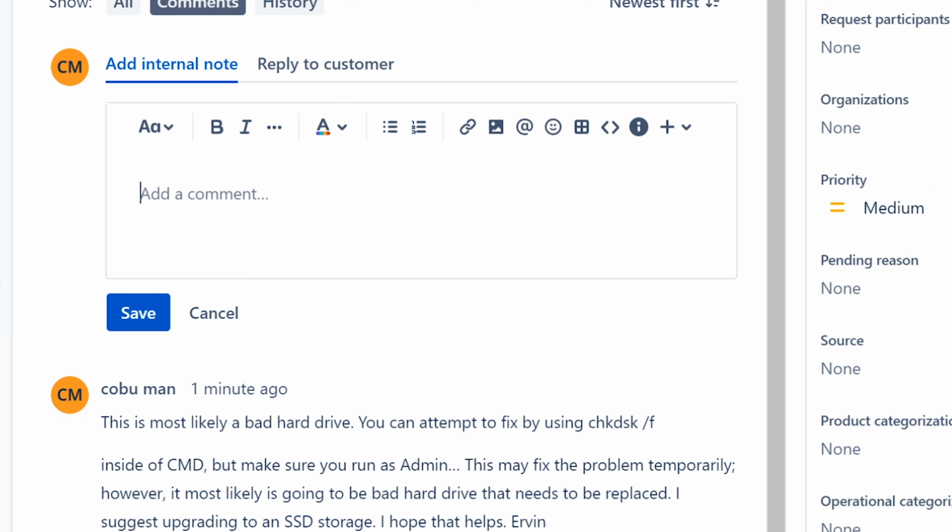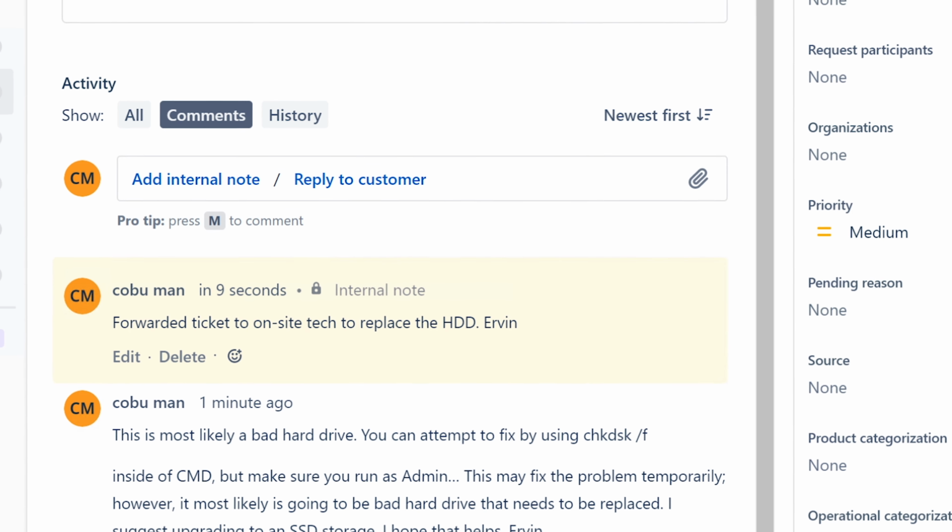I'm going to say that it's fixed by replacing. You know what? I'm not going to say it's fixed. I'm going to say forwarded ticket. This is an internal note, not the reply to customer. Customer is not going to see this. Forwarded ticket to on site tech to replace the hard drive. Sometimes you would forward these tickets to local tech.